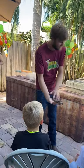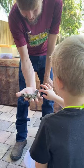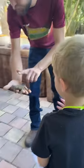This one just has spikes on his tail. Good job. See, it doesn't hurt, right? Do you want to feel it, buddy? You sure?